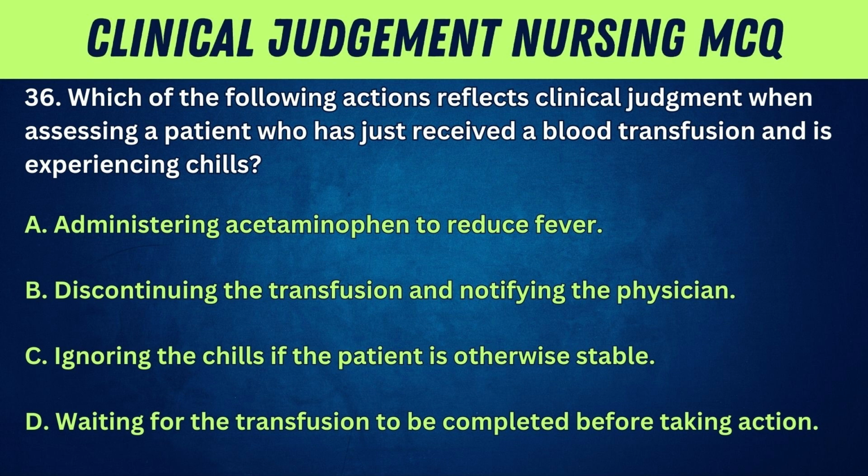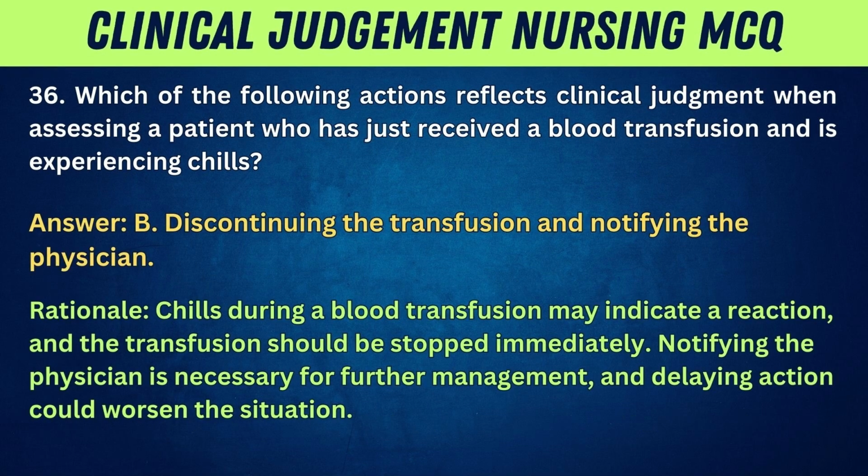36. Which of the following actions reflects clinical judgment when assessing a patient who has just received a blood transfusion and is experiencing chills? A. Administering acetaminophen to reduce fever. B. Discontinuing the transfusion and notifying the physician. C. Ignoring the chills if the patient is otherwise stable. D. Waiting for the transfusion to be completed before taking action. Answer: B. Discontinuing the transfusion and notifying the physician.